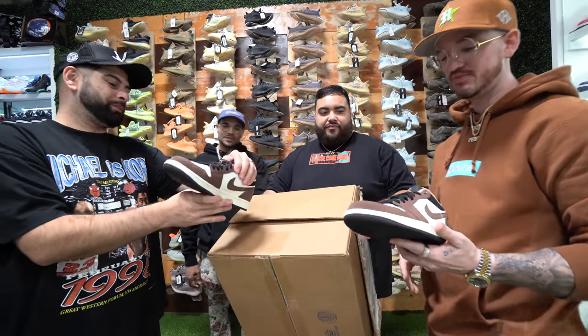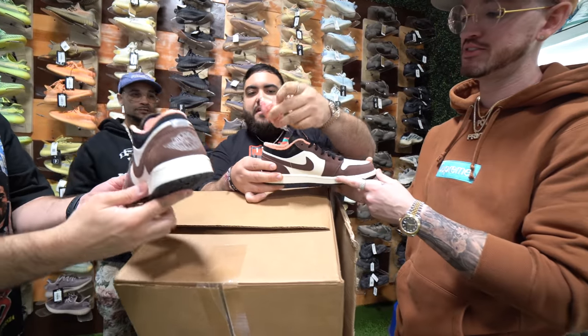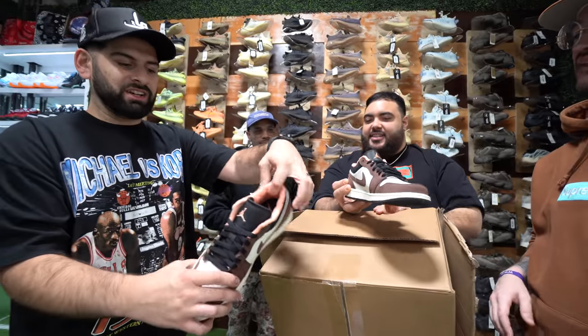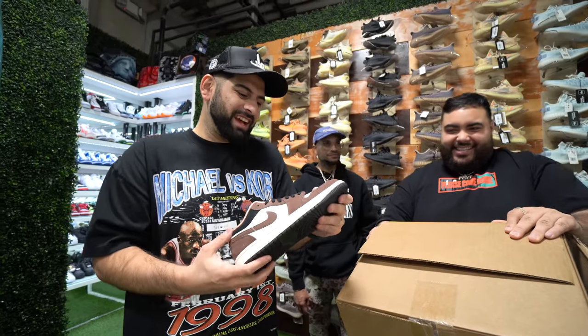I do like them with pants too. Yeah, because the inside is not it. Literally what I said too. This coral on the inside kind of kills it for me. Oh wow, yeah, pink laces. The quilted sock liner is a pretty cool touch. It's a good winter shoe. This is definitely a good budget version of a Travis Scott. So yeah, I think these are dope.